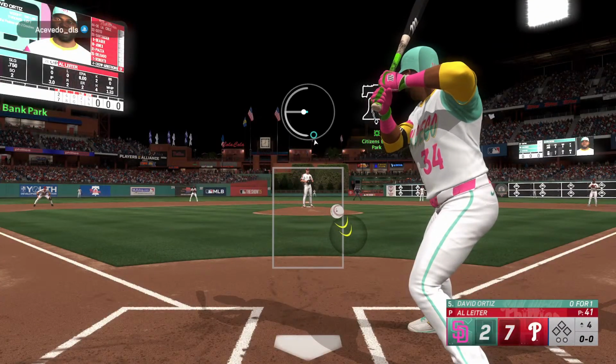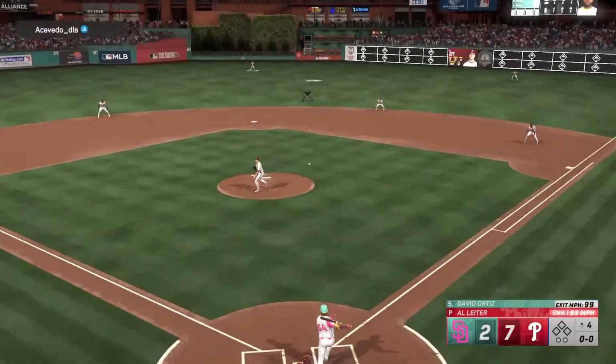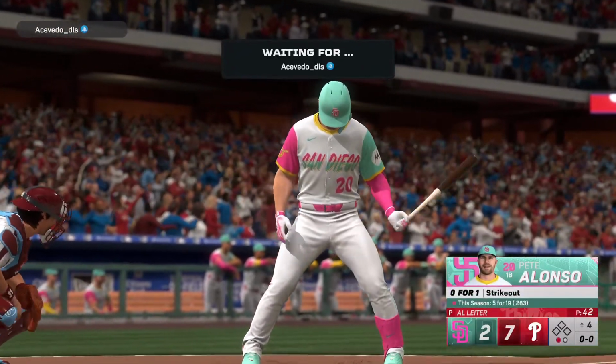And now the DH, David Ortiz. Leiter back to work. Swing and a ball line out towards center. Down for the out. And a quick out, number 1.